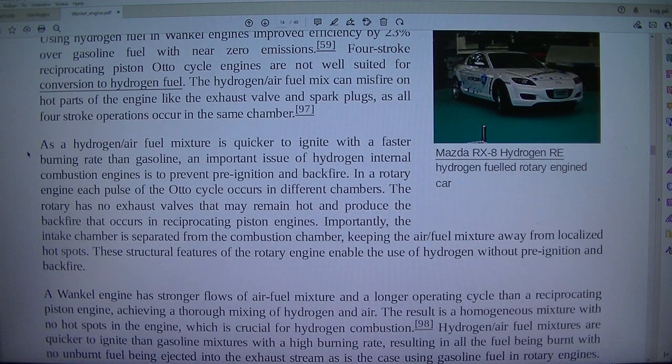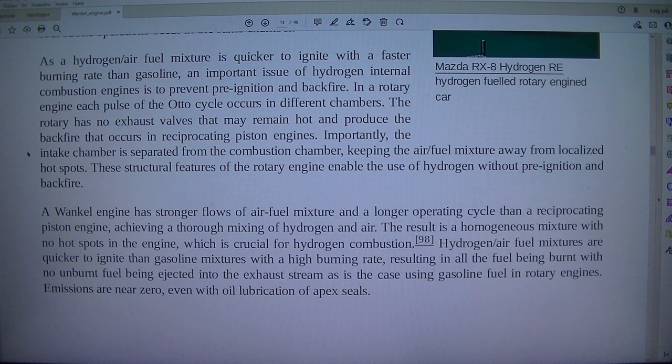97. A hydrogen/air fuel mixture is quicker to ignite, with a faster burning rate than gasoline. An important issue of hydrogen internal combustion engines is to prevent pre-ignition and backfire. In a rotary engine, each pulse of the Otto cycle occurs in different chambers. The rotary has no exhaust valves that may remain hot and produce the backfire that occurs in reciprocating piston engines. Importantly, the intake chamber is separated from the combustion chamber, keeping the air/fuel mixture away from localized hot spots. These structural features of the rotary engine enable the use of hydrogen without pre-ignition and backfire.